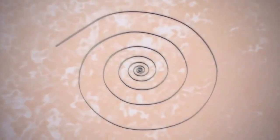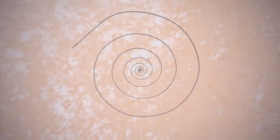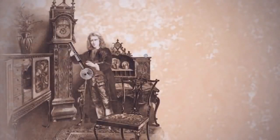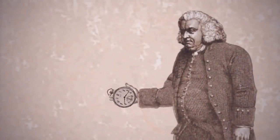But in the 15th century, the invention of the mainspring changed everything. It was essentially the first battery, a metal coil that could store mechanical energy. As it unwound, the mainspring powered a compact wheel. It was a major breakthrough. Suddenly, gravity and the pendulum were no longer necessary. The new spring-driven mechanism made it possible to shrink the clock to fit into a hand or a pocket, and the pocket watch was born.